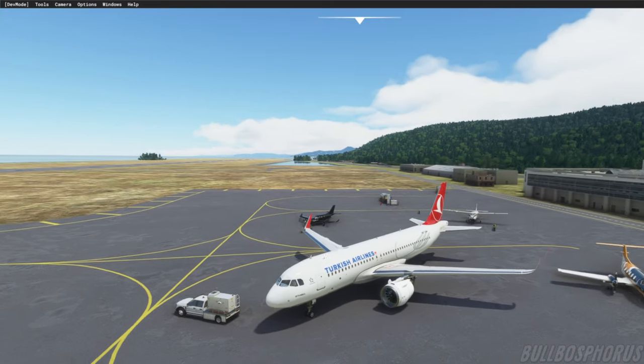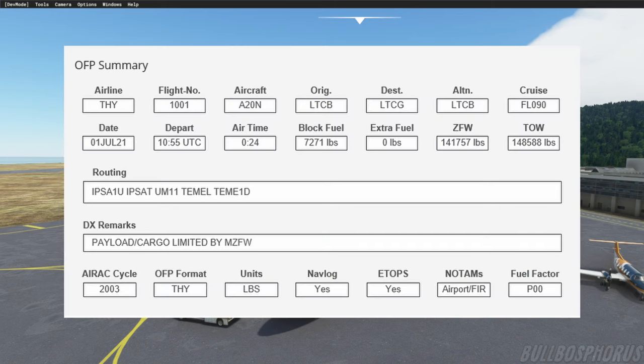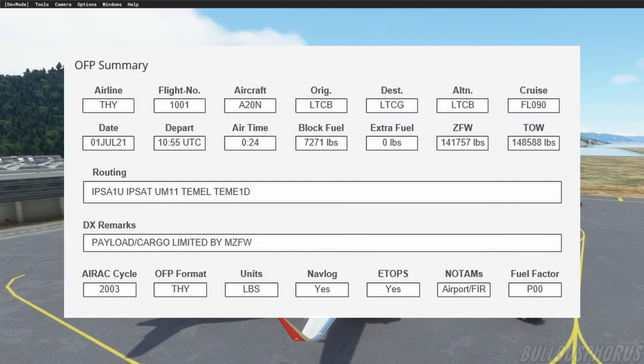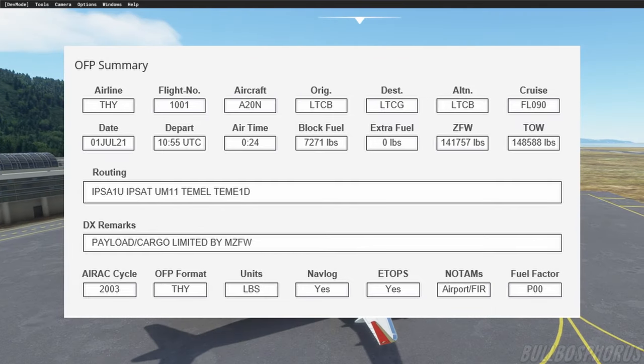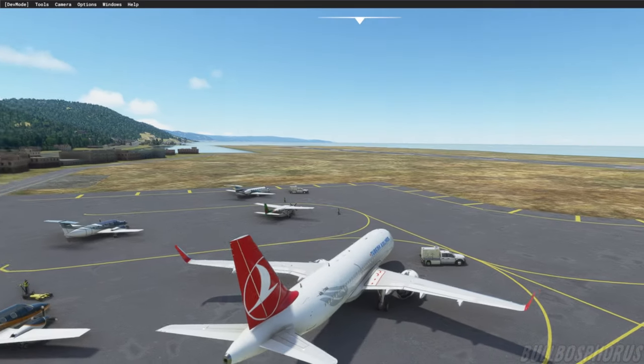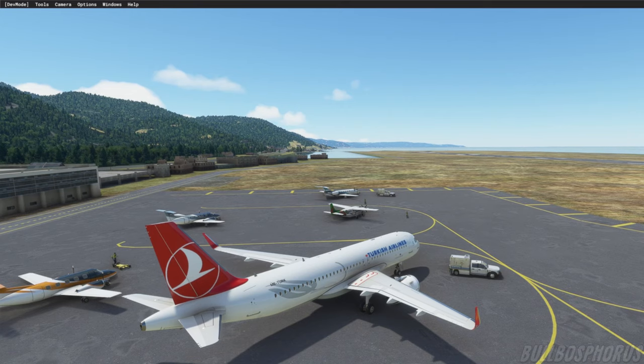Let me give you some information about this flight before we go into the briefing. We have 160 passengers on board and about 7,500 kilogram cargo. Let's go to the briefing and let's start the flight after that.